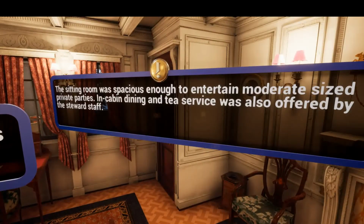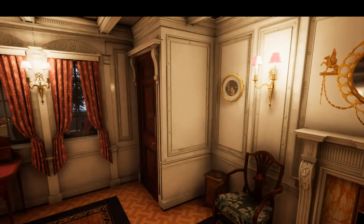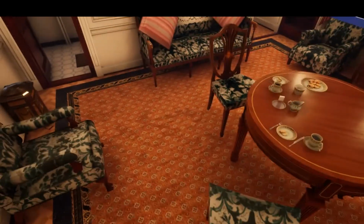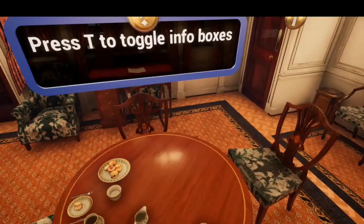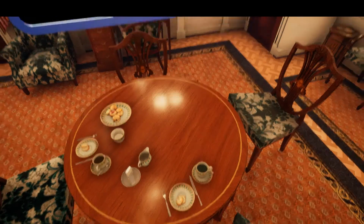This sitting room was spacious enough to entertain moderate-sized private parties in cabin dining, and tea service was also offered by the steward staff. That is very true. I don't care how you say it. I've seen these in VR and they look even smaller than these. Those are some small cups. Cups and plates are very small.